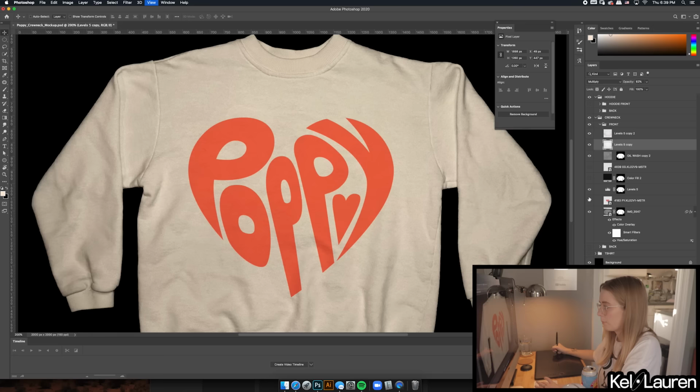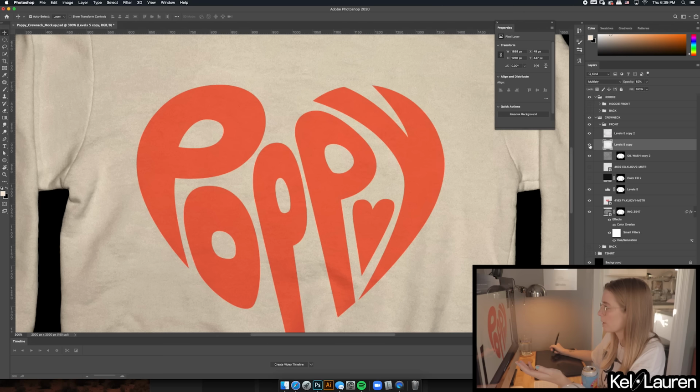So now you can see some of the texture in here versus if I didn't have any of that, it would look pretty flat. But if I activate those, that's what we get. Maybe, no, better. Yeah, I like that one better. Cool. All right, let's save this out.